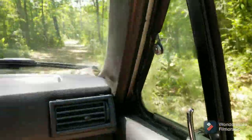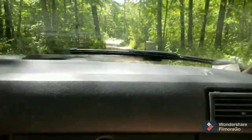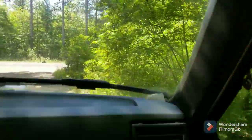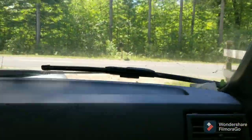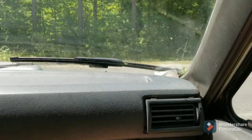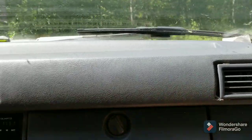Beautiful this time of year. The gypsy moths, gypsy caterpillars are taking over. They're going to become gypsy moths. We got cicadas in my state. That caterpillar infestation thing going on in this state. I don't know what's up.